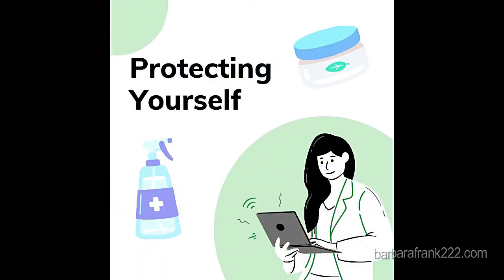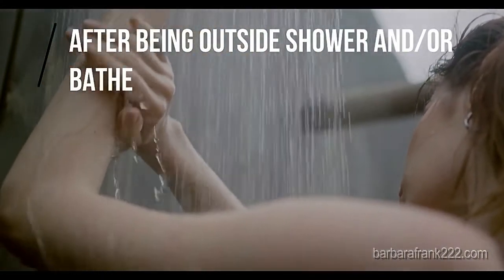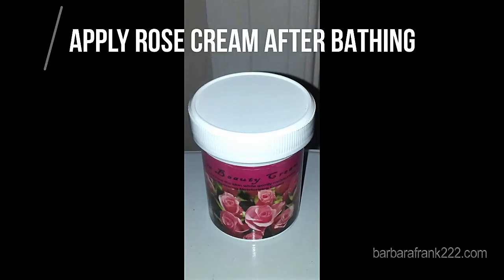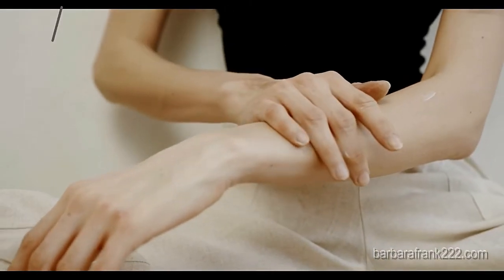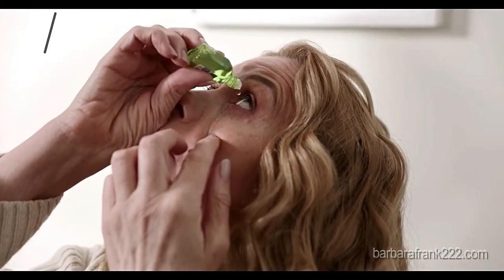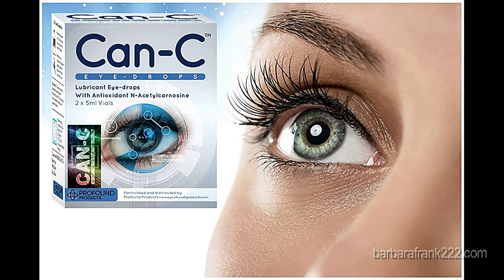Here are some other ways to protect yourself. First, after going in or outside, make sure you bathe or shower as soon as possible. Next, after you bathe, it's important to apply the rose cream all over your skin. Thirdly, it's important to disinfect your eyes, especially when you are outside. Use silver or Can-C eye drops to do this effectively.